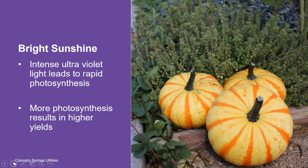It also means that if you have the ability to protect your crops from these erratic weather events or from these periodic frosts that we get, we can take advantage of this bright sunshine that we get year-round to produce things in our garden beds, but also in protected structures like greenhouses. So it's really a great advantage that we have here in Colorado Springs.